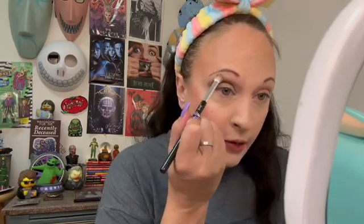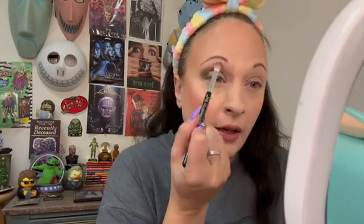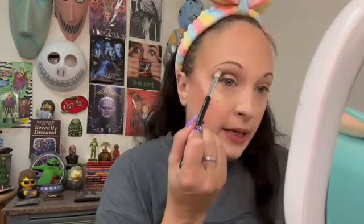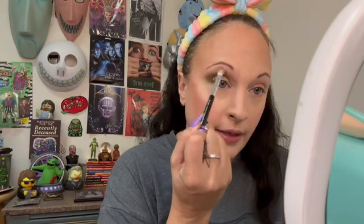Like I said, the more I use this new one, the more I think I need to open my other one. So I'm going to go into Sage, which is the lightest green. Sage and Maury look similar in the pan, but I can tell that this is light enough that it's helping with the blending. So I think that's good. I'm gonna try. I just can't get the packages open on these.